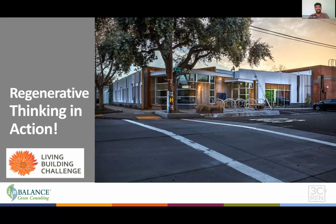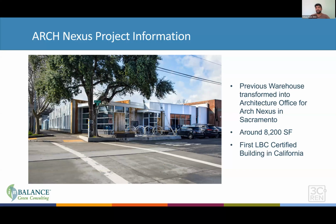Awesome. Thanks, Michelle. So now to show you that the proof is in the pudding and that this can be all wrapped up into a building project, we're going to talk about a case study that is an architecture firm office, ArcNexus, located in Sacramento, that recently received the Living Building Challenge Award. This project was previously a warehouse that was transformed into an office for this firm. It's around 8,200 square feet, and it's the first Living Building Challenge certified building in California.